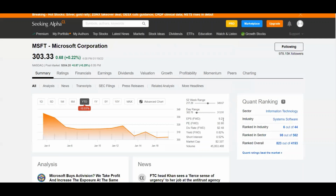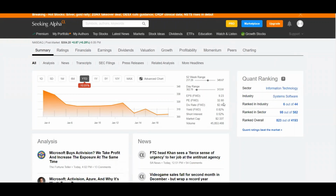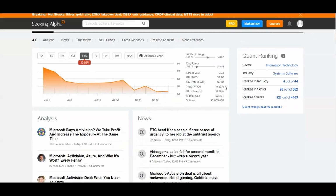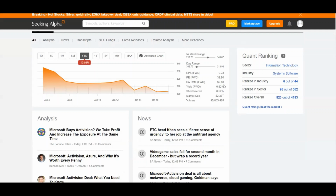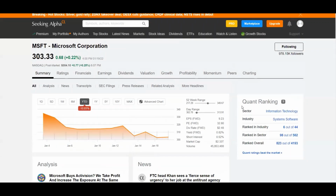Now, earnings per share, really good at $9. Their PE ratio is almost 33. It's a little high, but it's not that bad compared to before. Now, once again, they have a low dividend yield, but Microsoft has a high dividend CAGR. They have a high growth rate, so they're going to increase that dividend a lot. I think last year they increased it by 9.8%, almost 10%, which is an amazing increase. I think anything 7% and above is fantastic.